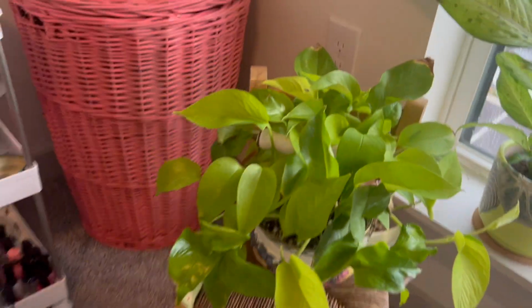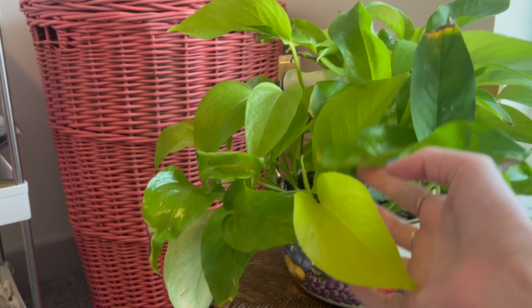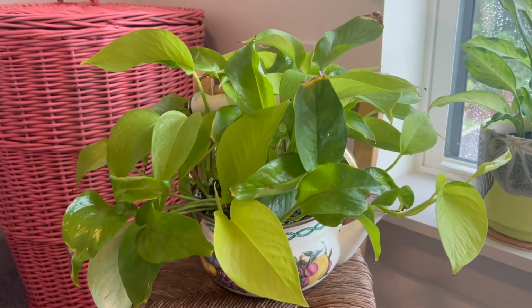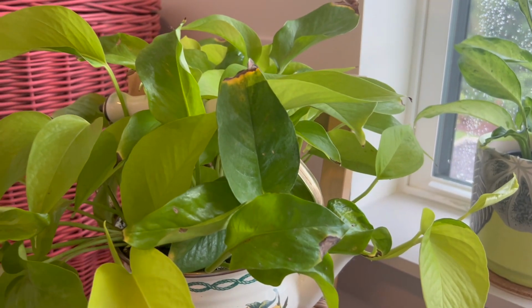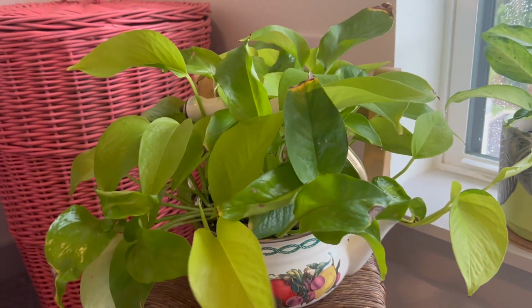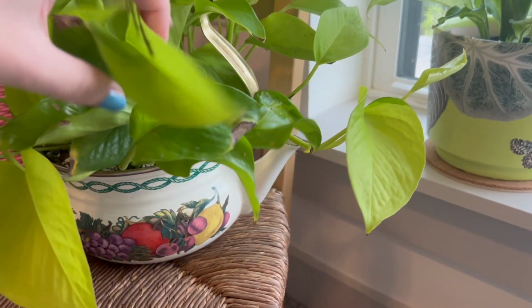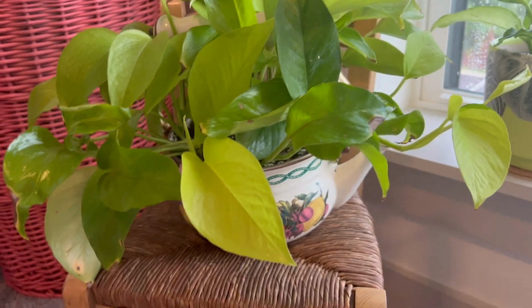So I have the neon pothos. Come in close here. This one actually had a little bit of trouble when we first got here, we as in me and the plants. I had it outside on my balcony, which I'll be showing you in a few minutes, but it didn't like that much sun. The balcony gets very strong direct morning sun, and most of my other plants out there have been fine. It's nice and humid, so they love it, but this one really was unhappy out there. So I moved it back inside, and it's doing better, but it's still got crispiness here and there. So, neon pothos.